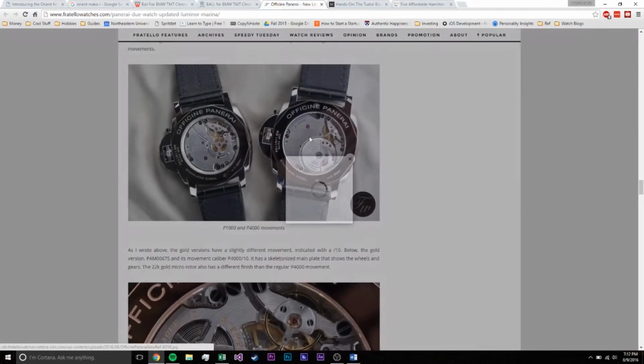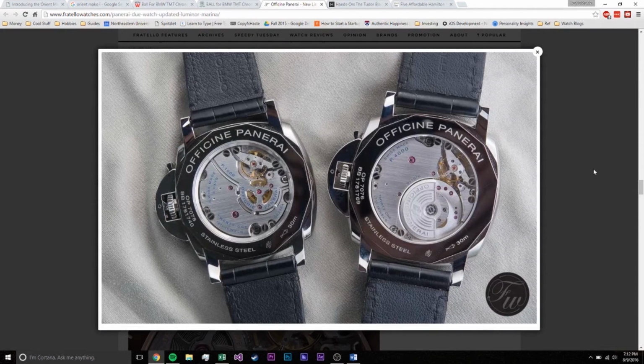And then if you look here, this is on their very, very thin dress watch line. These are actually thinner than 11 millimeters. They are 11 millimeters, which means they are thinner than the Seiko SARB033 that I have right here. It's thinner than this, guys. And it's a Panerai. What?